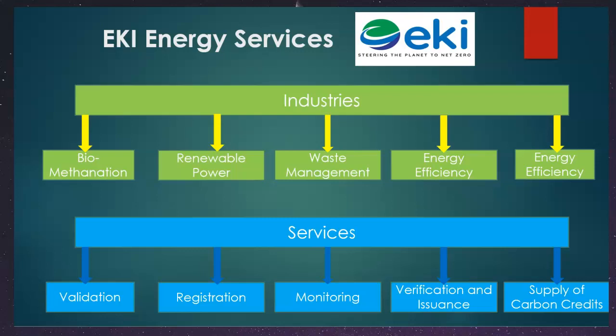Then they want to register. I'll give you the link to the video, you'll watch that. But for any company or any farm to say that we are a carbon negative farm, so we have carbon credits, they have to register within an organization. So this company has a registration process.